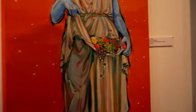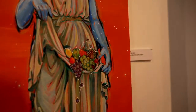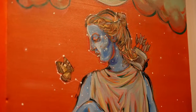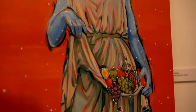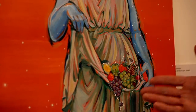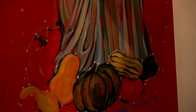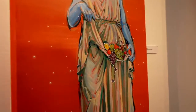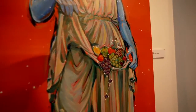Here we have Odysseia, which I believe is the Greek goddess of bounty and food, with the food at her feet and in the folds of her dress. I actually like how this is painted right here. It's also a little sexual too. Yeah, food is sexual too.